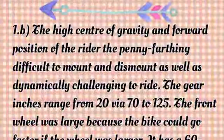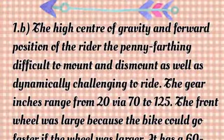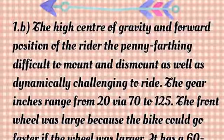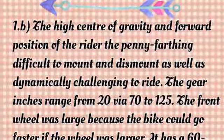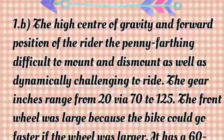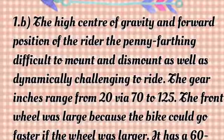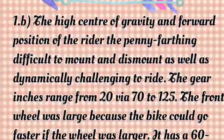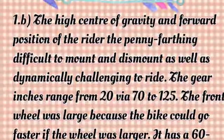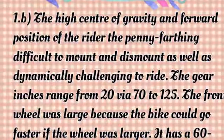Because of the high center of gravity and forward position of the rider, the penny farthing is difficult to mount and dismount as well as dynamically challenging to ride. The gear inches range from 20 via 70 to 125. The front wheel was large because the bike could go faster if the wheel was larger. It has a 60-spoke 53-inch front wheel and a 20-spoke 18-inch rear wheel.